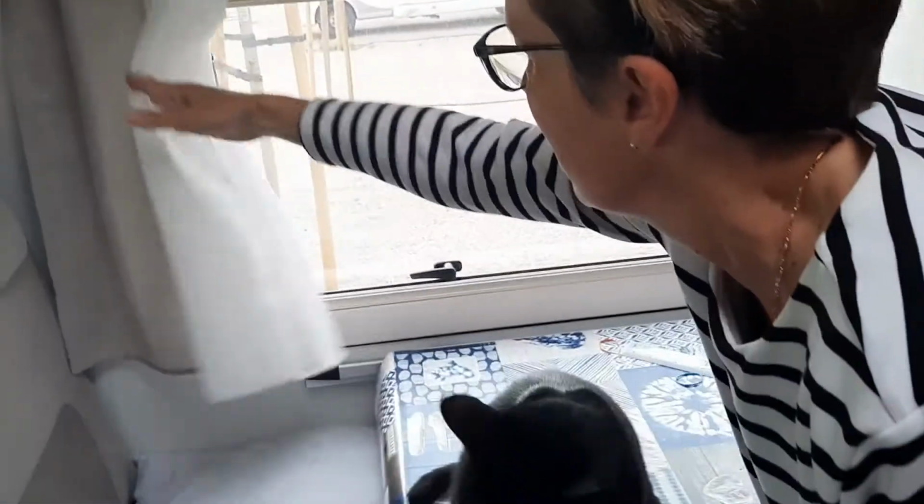Oh no, the other thing, we're going to open the curtains on both sides, especially on this side because it helps for the driving. So we open it, and then I open the curtains also on the other side for better visibility. And that's it for the inside.